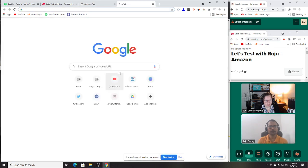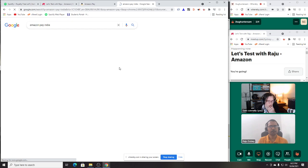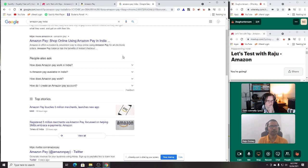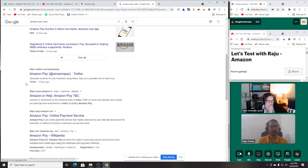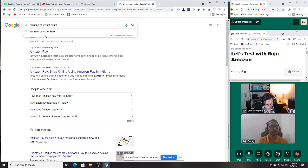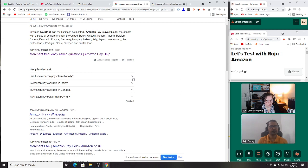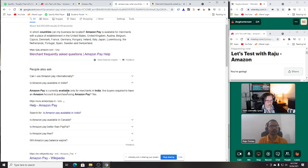I might do a quick Google. Amazon Pay in... What does that say? Nothing much there. Amazon Pay, what countries? So that's from a merchant point of view. So it's available only for merchants in India.